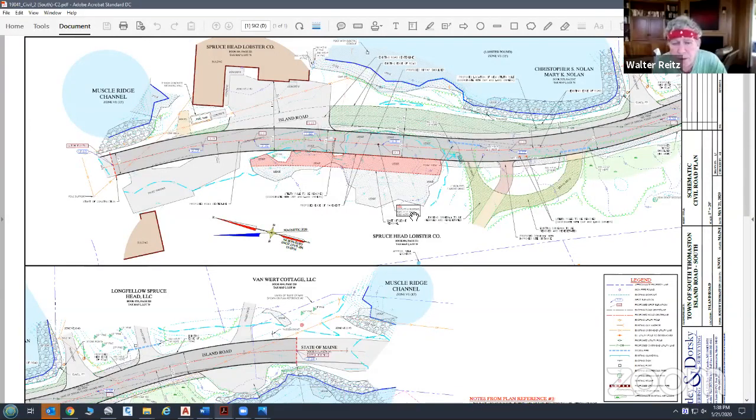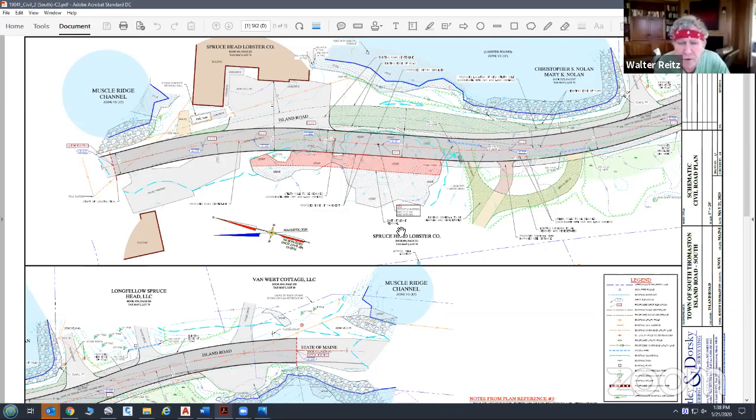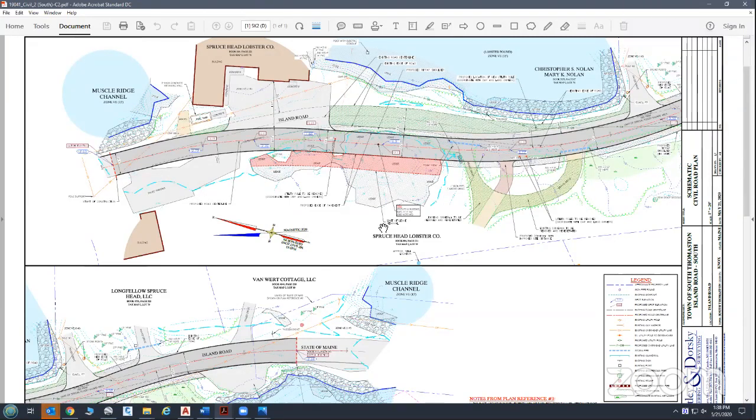Yeah, this kind of project is new to me. So what's the structure? Who's our client? And then who are the children of our client? As far as for the engagement with the Spruce Head Lobster Company? No, with the project. So it is your project. So you are the client, you are the owners of this.